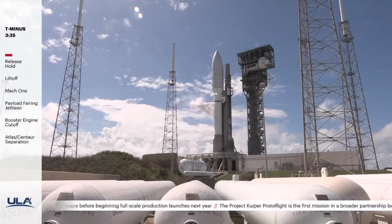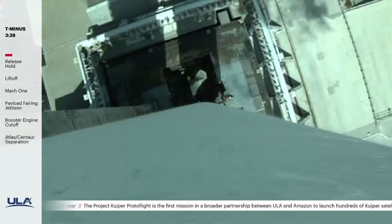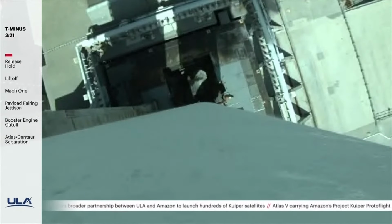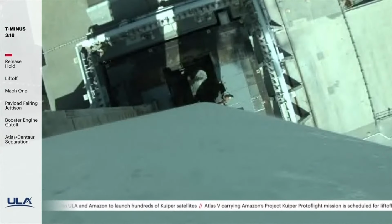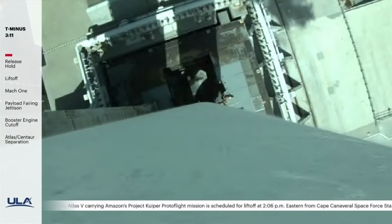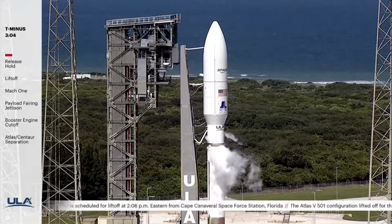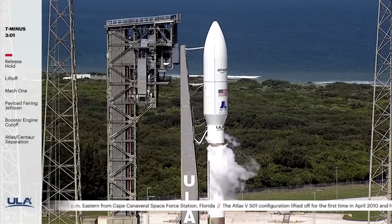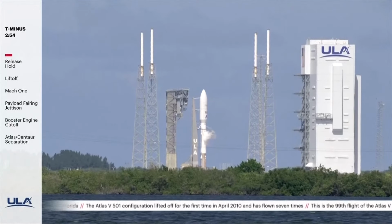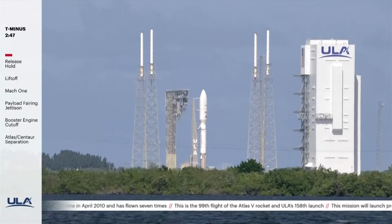With liftoff approaching, we're going to raise the volume on our launch team so you can hear the final preps taking place. 330. Atlas hydraulics at flight pressure. Three minutes. Pressurizing Atlas tanks. Securing LO2 topping. 250. FCS internal.